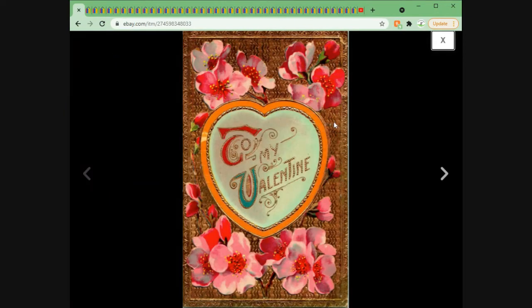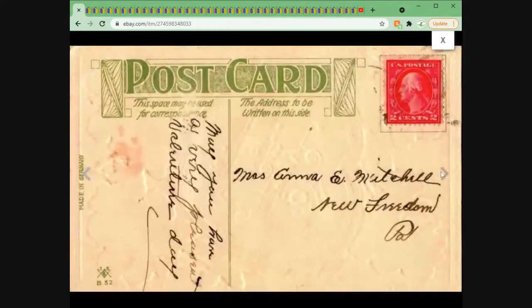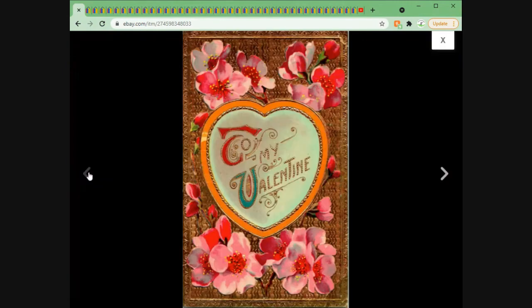There's a really nice gilt embossed textured Valentine's postcard. The picture really doesn't do this justice. It's really bright. The gilding is really nice on this. The texture and embossing is really detailed, much more than your average embossed postcard. Hard to come through on a two-dimensional scan. This one did sell for $1.96 PODS.